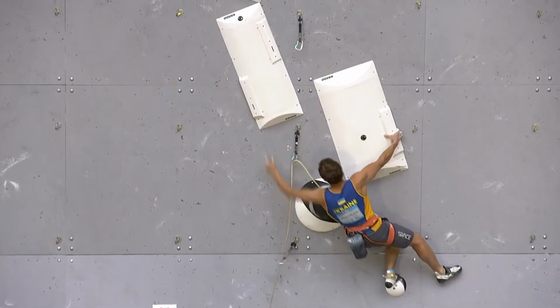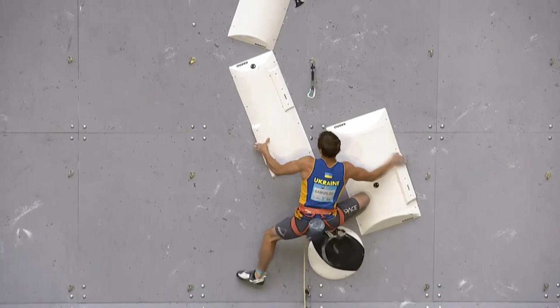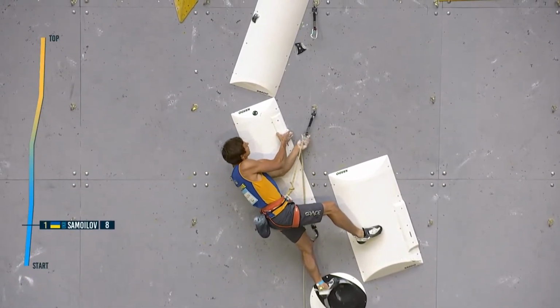So we start off our men's final in this first section. Lots of dual textured holds, although the route setters have set it so the athletes are mainly going to be standing on those black screw-ons. You can see he puts his right foot on it.